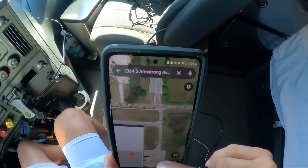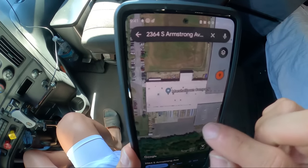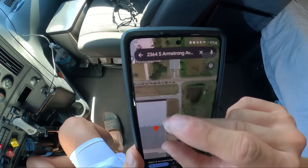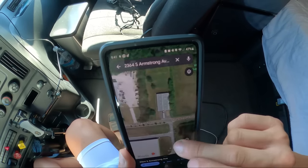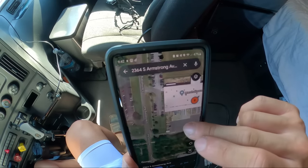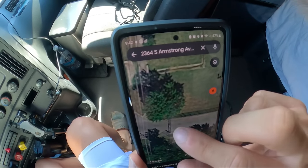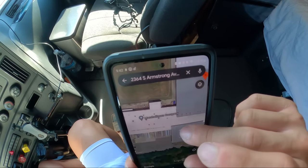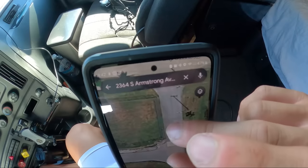I'm a little confused as to what entrance I should use. Because you see, there's trailers here. They're in docks there. But also on this side of the building, there's docks here too. So I don't know if I enter through here and then go here, or I just enter through here, because this place looks like it has a gate right there. And so what if it's locked? Does this place have a gate? Well, this place has a gate too.